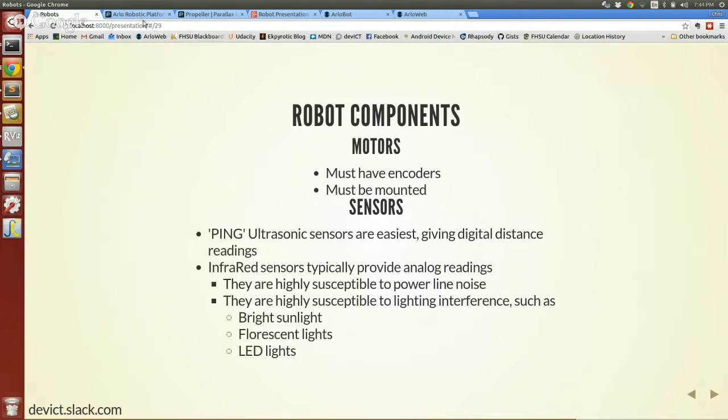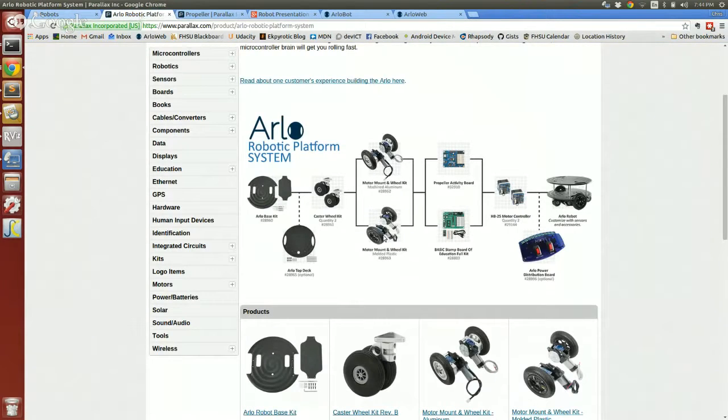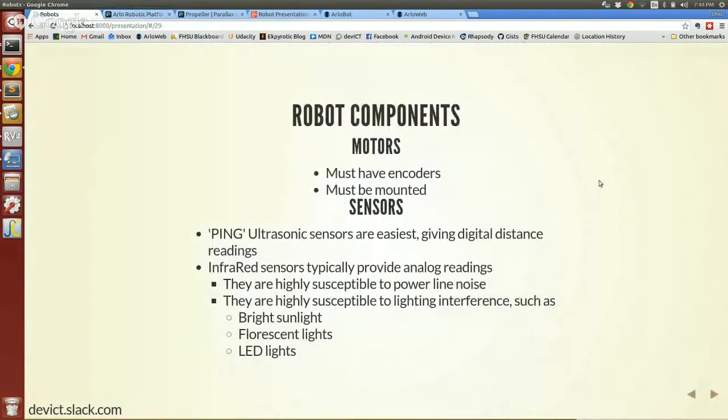Again, the platform that I got, those are already there. They're built into the motors they give you, and they hook right on. So that was all built in for me. But again, you can go online. There are several companies that sell motors, and they sell encoders to go with them. That's where you get your odometry, and you really need that. And you have to mount sensors.